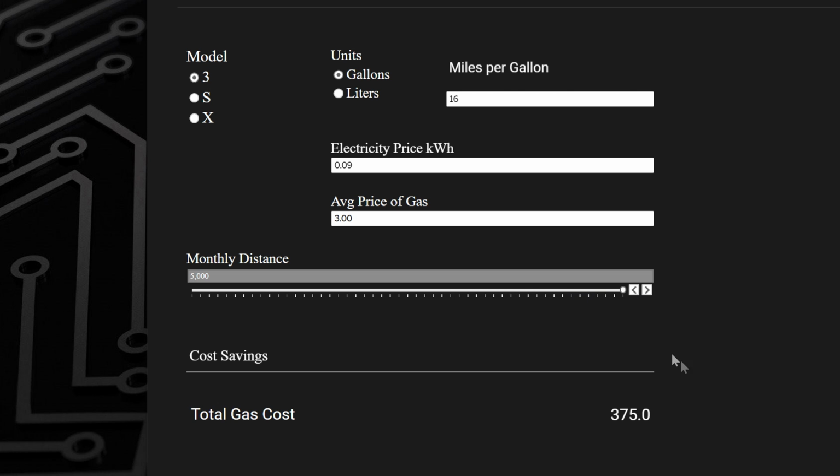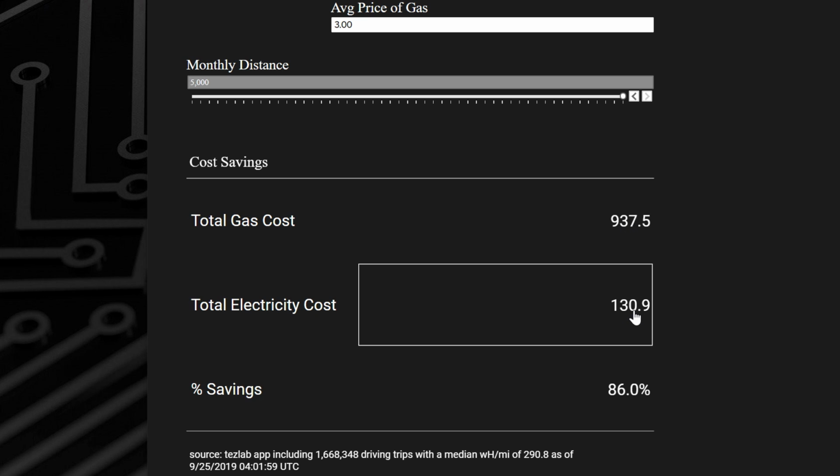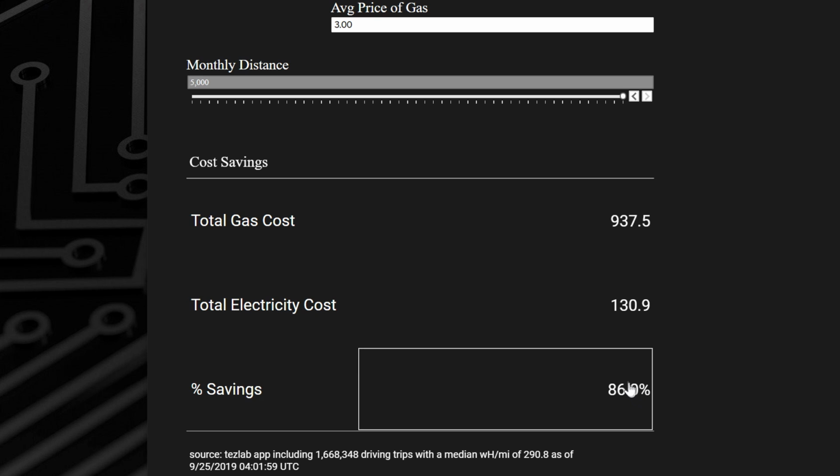So let's say you're driving a truck, regular gas. Obviously this is monthly, but let's say 5,000 miles just to kind of go advance from more months. $937 for 60 miles to the gallon versus $130 for electricity. That is way cheaper. And we're done with this browser experience.